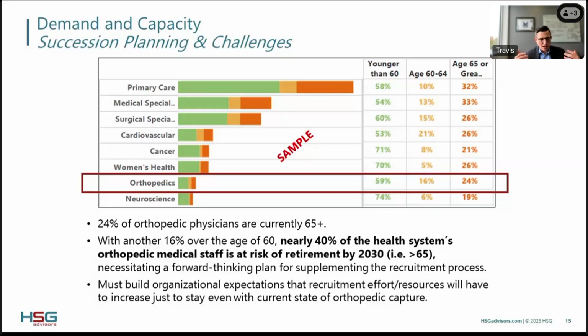How do we use everybody at top of license? Of course, like I said, that conversation is a little more common in primary care, but definitely seeing that a lot more in some of our core medical and surgical specialties, because from our perspective, the only way that health systems are going to succeed in keeping an appropriate provider supply is by being able to effectively plan for the recruitment of and be able to leverage at top of license advanced practice providers.